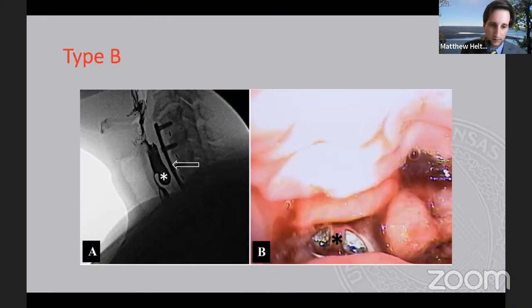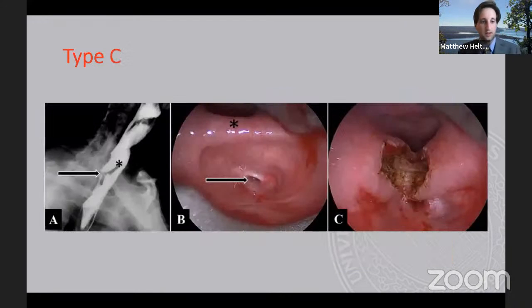within the esophagus. Here's an example of a type C. So this is just a diverticulum after a patient had undergone spinal surgery. There's no instrumentation there. I don't know the history of this patient, but you can see that this asterisk denotes the party wall of the diverticulum. This was treated with a CO2 laser to ablate this tissue in order to allow food to more smoothly pass through this area.